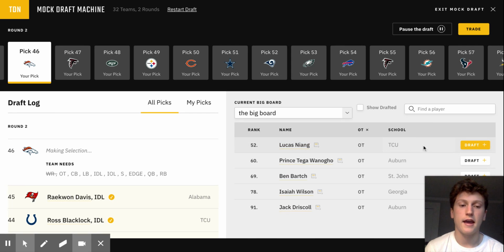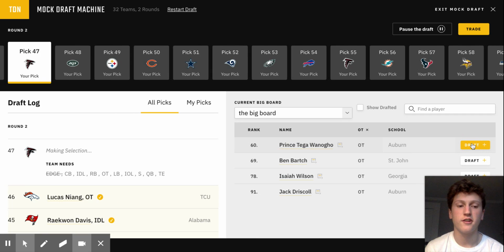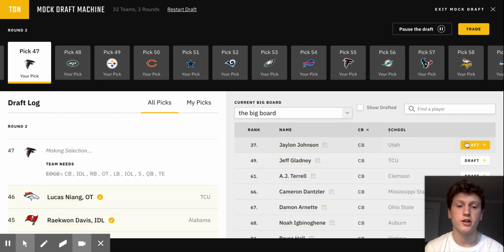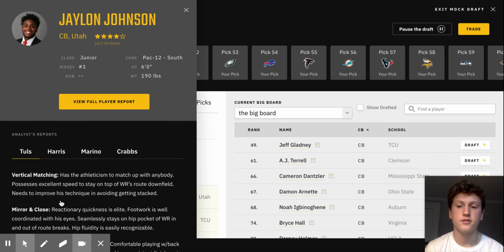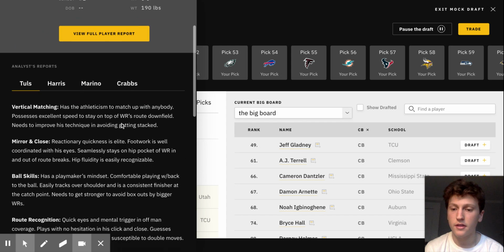Here, it's either corner or offensive tackle. Lucas Niang, I feel like, has to be the pick. Jalen Johnson is going to be hard to pass up on, and he's going to go right here. Jalen Johnson out of Utah, super talented, super lengthy, has all the prototypes you want in a cornerback. He's 6'0", 190 pounds. I don't think they give wingspan on here.